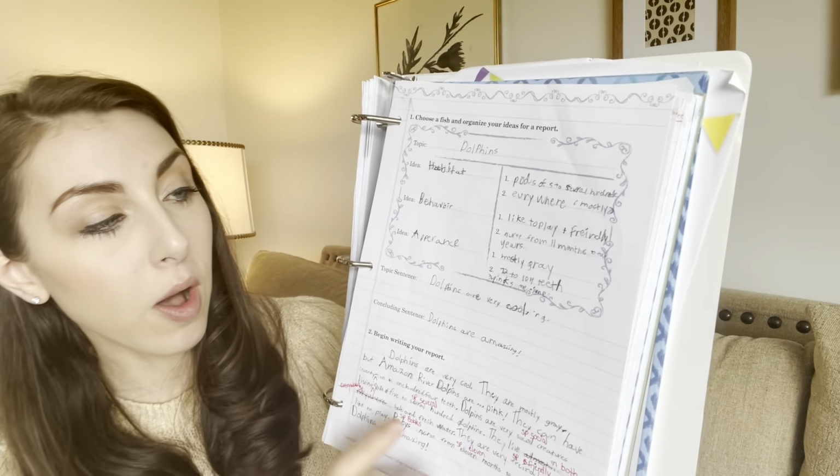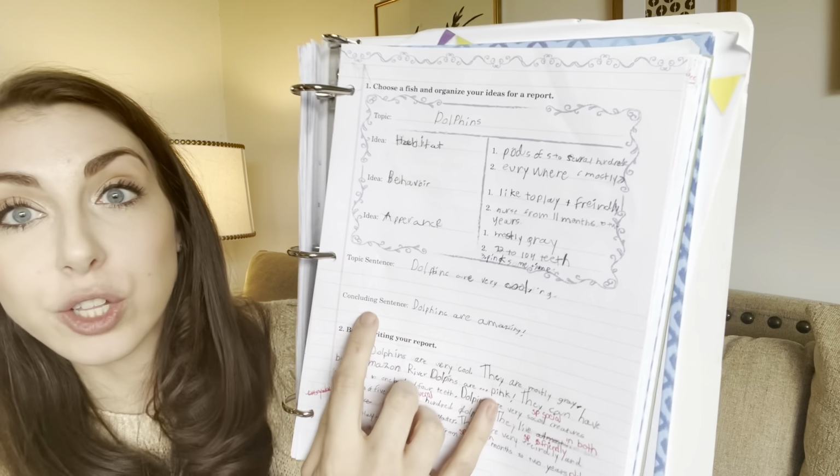So I won't go through all of this. Here's a topic sentence, concluding sentence, and then the paragraph. I'm not going to go into all the details of every single type. This was just a type of factual report. And it says fish, and she did dolphins, which we know aren't fish. I just had to throw that out there. I know dolphins aren't fish, but she just wanted to do dolphins. I was like, okay, go for it.